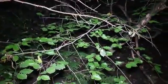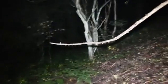I can hear stuff falling around me already. But it's going to be a bit difficult to get further that way. And to be fair, you ain't going to get much further. Ow, ow, ow. And that's where I've come from. Of course, there is a road nearby.